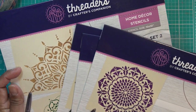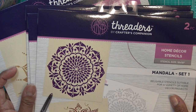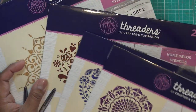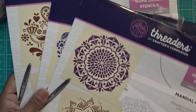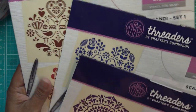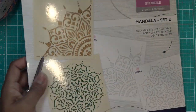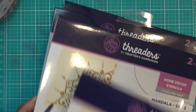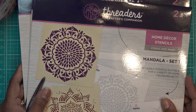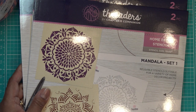You guys know that. I think one of these is not from this, because this is the Threaders Home Decor Stencil Bundle, and I remember there being 3 of them in here, and I have 4 in my hand, so I don't know. This mandala set, a Scandinavian set, the Scandi Set 1, Scandi Set 2, they're Scandinavian sets, and Mandala Set 2. But maybe you guys can remember. This stuff was from April 7th. So I either ordered from the shows that were on April 6th, April 7th, around there. Okay, so we have those.